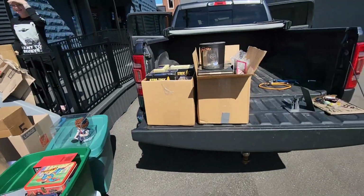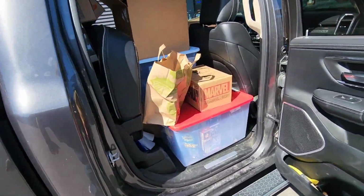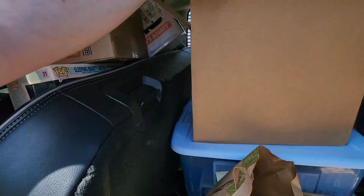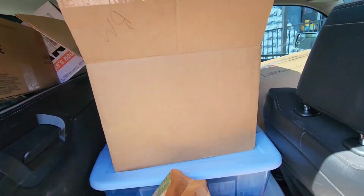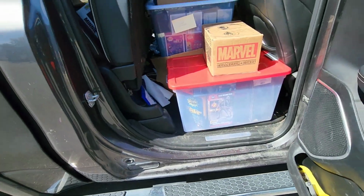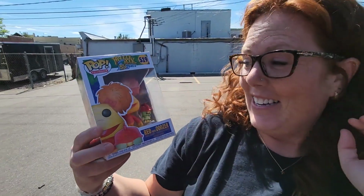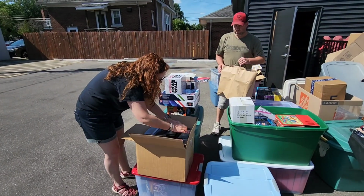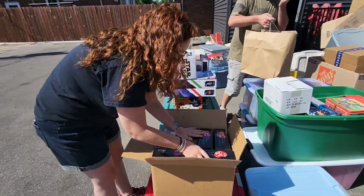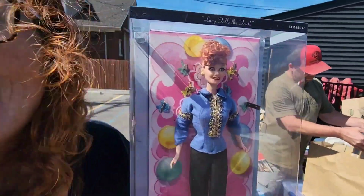Fraggle Rock's cool. So we got a little bit more. I got to go back and get the rest. There's one more load. So we got some Lucy dolls, first batch of, I don't know what that means. I think it's just something they wrote on there. Oh look, it's Red with the dozer. All right, so we got some I Love Lucy Barbies with this collection.